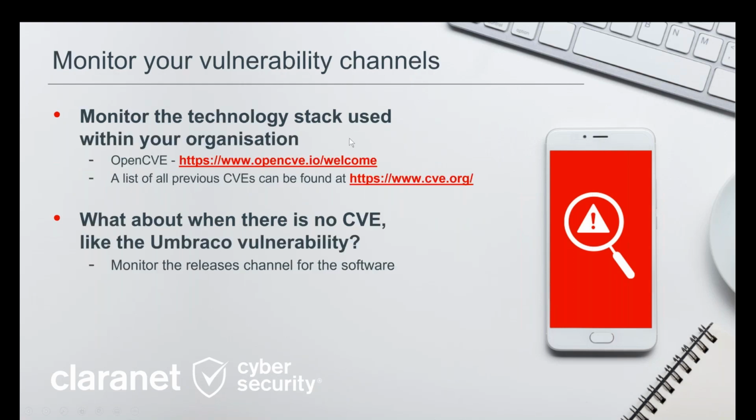There are different techniques for monitoring your technology stack throughout the organization. As I mentioned before, monitoring release channels for new software is a good way of doing it. RSS feeds, that's the approach that I use. Open CVE is a really good platform, and you can look at previous CVEs that were found, because CVEs, although there are some that are missed, are a fantastic gold standard for this kind of thing.